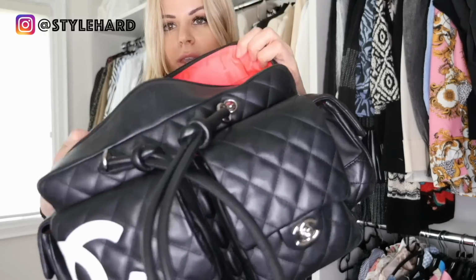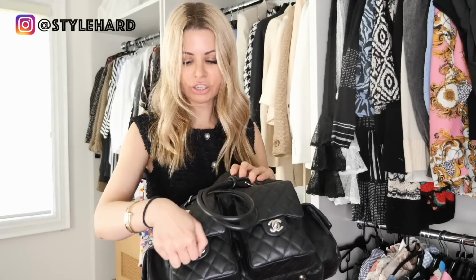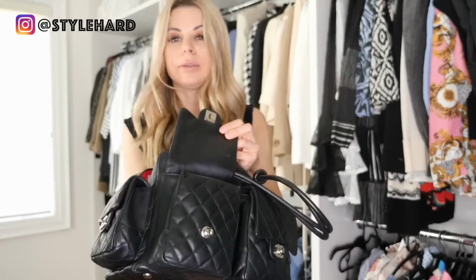It's actually all monogram Chanel inside. Even the pockets are lined in pink. It's just so cute.